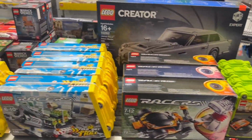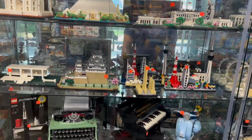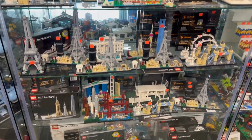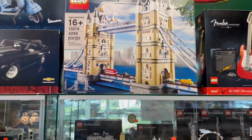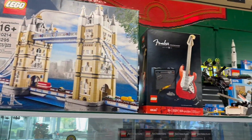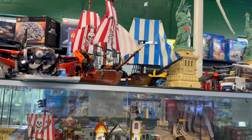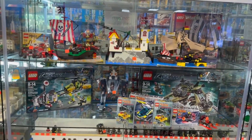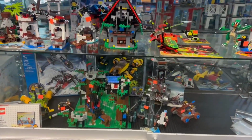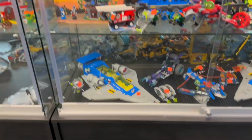I mean, they've obviously got tons of new stuff, but I would actually say that the majority of their sets are built, where Atlanta Brick Company had more new sets than built sets. Here it looks like they just got tons of built sets. They do have new ones, but yeah, their selection's definitely significant.